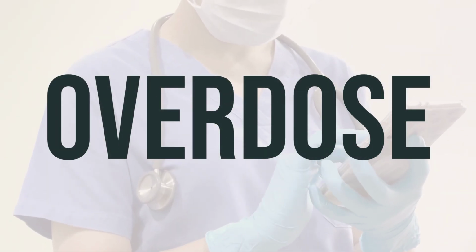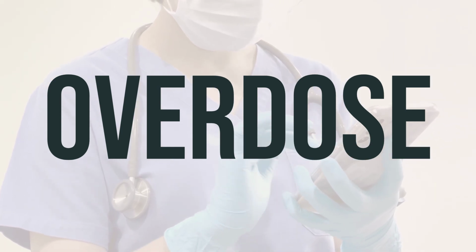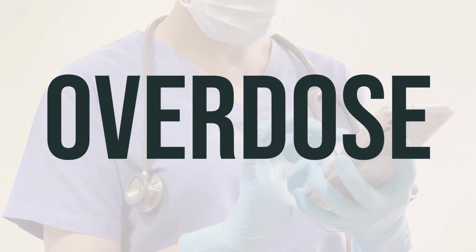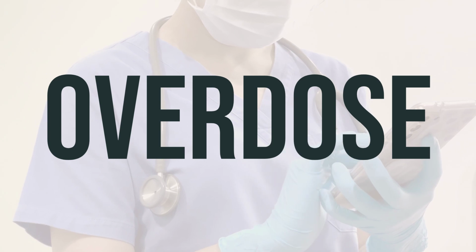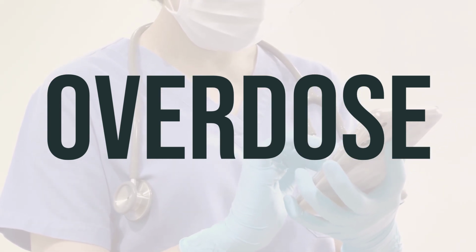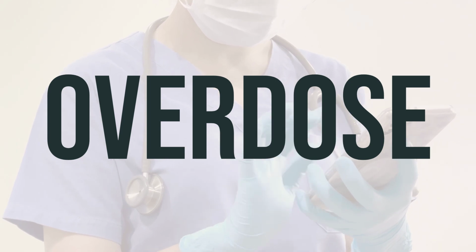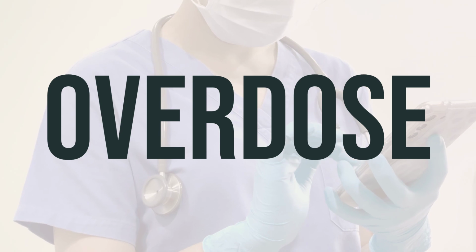If someone has taken too much of this medication and is experiencing severe symptoms like fainting or difficulty breathing, it is important to seek immediate medical help. In the U.S., residents can call their local poison control center at 1-800-222-1222, while Canadian residents can call a provincial poison control center. This medication should only be used under the guidance of a healthcare professional and should not be taken without proper supervision.